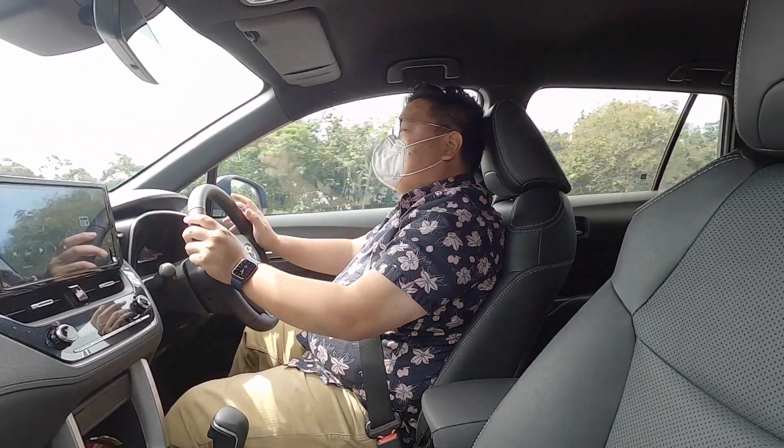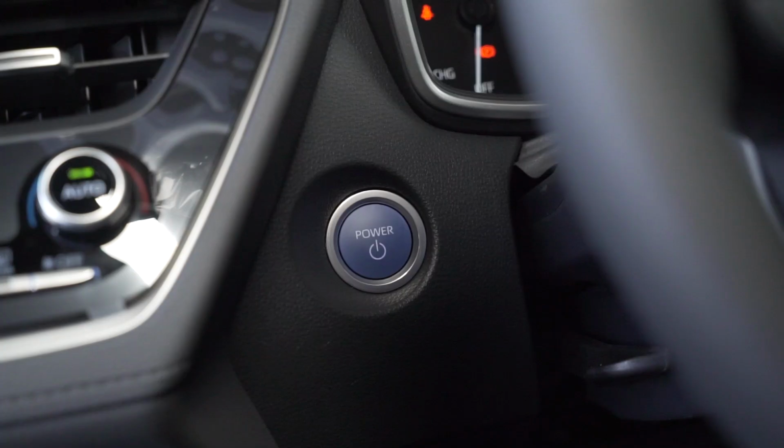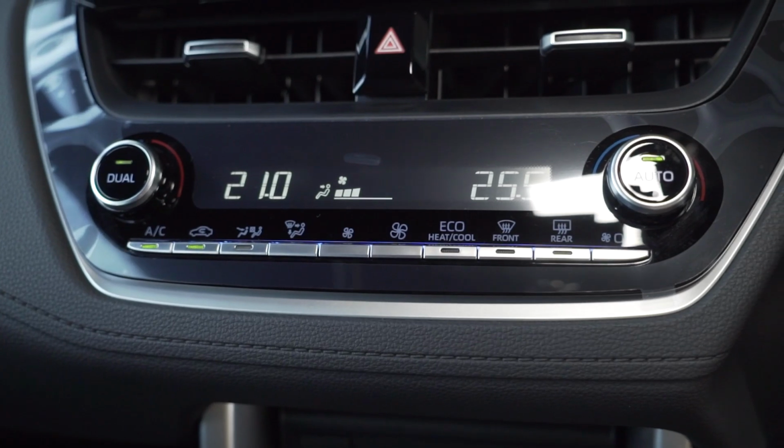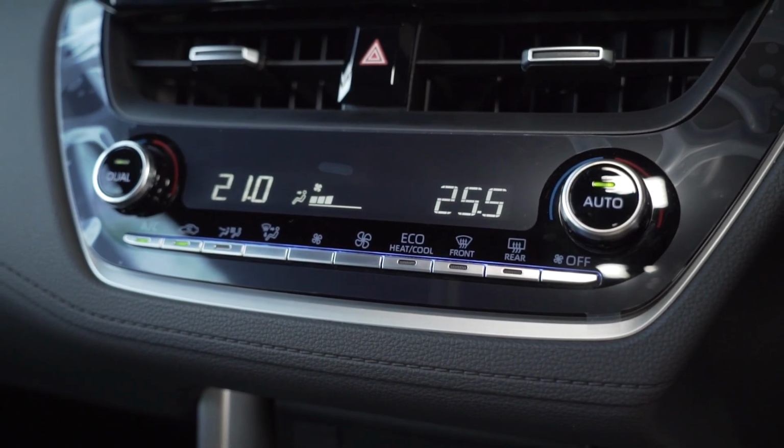Beyond that, like I said, the changes are very minimal. Well, the power button is now finished in blue instead of regular black, and you now have a dual zone climate control system on this car compared to a single zone version in the regular petrol units.